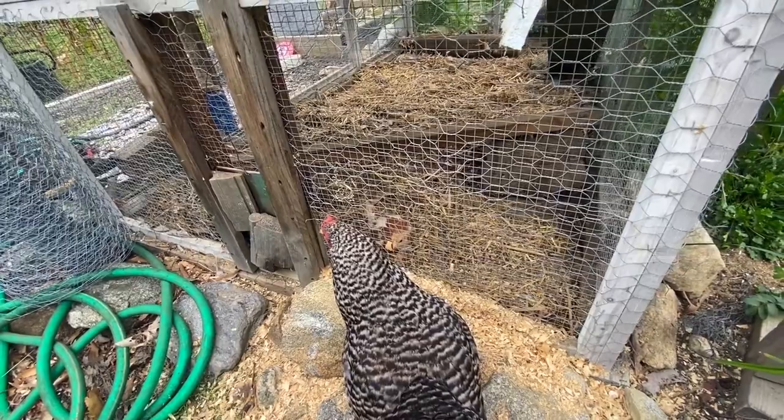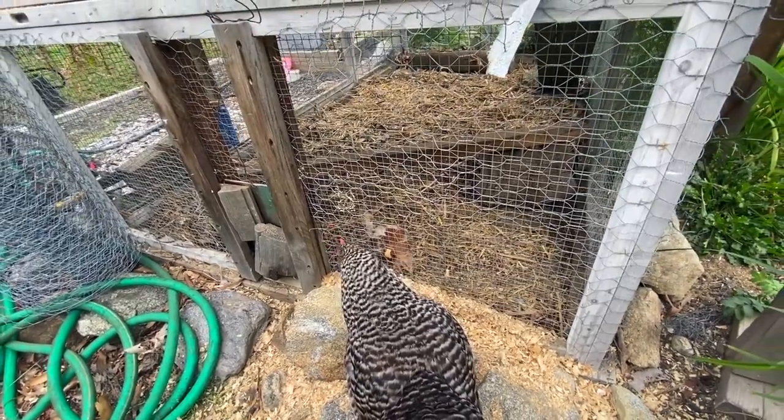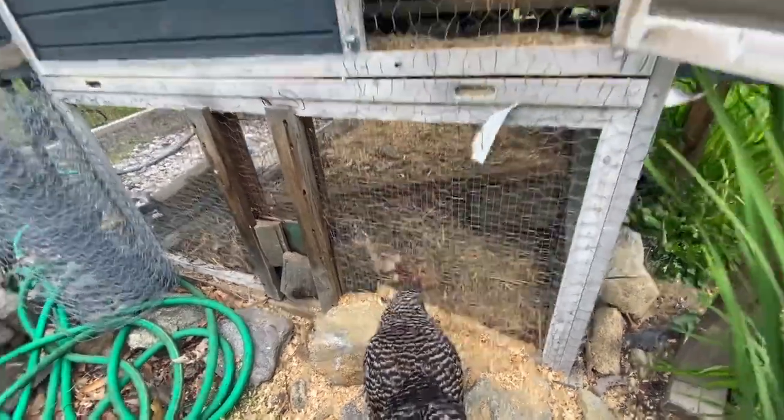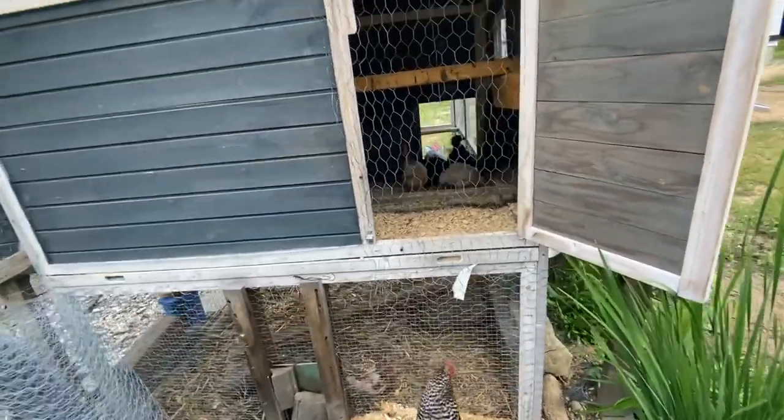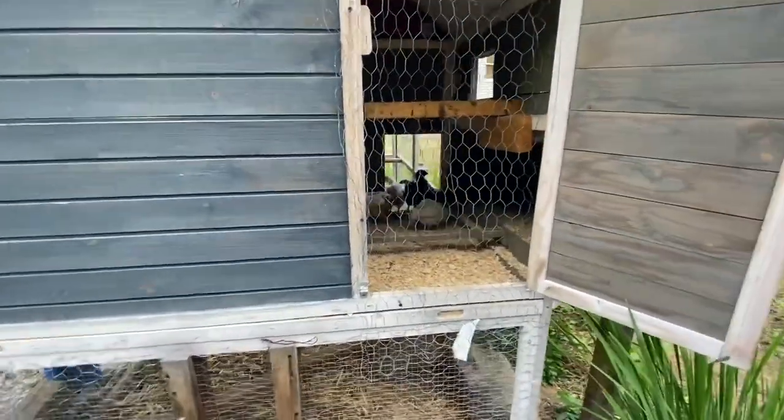So they really like going in here and hanging out. And I've thought of getting rid of this coop, but it really does work out well for this and for the chickens to just go in and hang out, the big chickens.